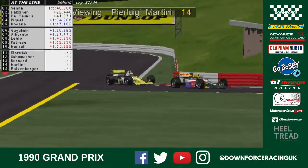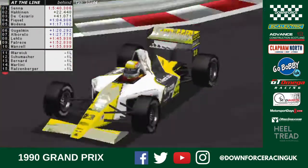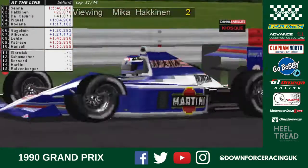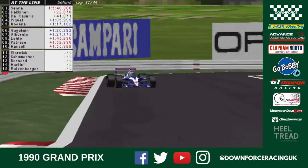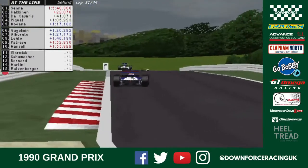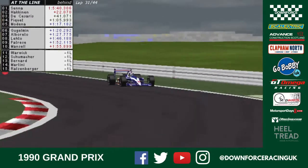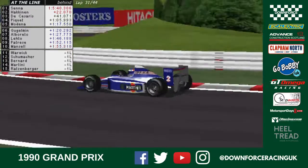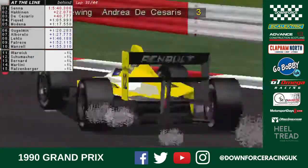There goes Piquet, lapping Martini's Minardi. He did a much cleaner job of it than some of the others have done lapping back markers today. Hakkinen still running well in second place in the Brabham, poised in case anything should happen to the McLaren up front. Hopefully that is not going to be the case. But Hakkinen, a solid drive here in second place in the Brabham.